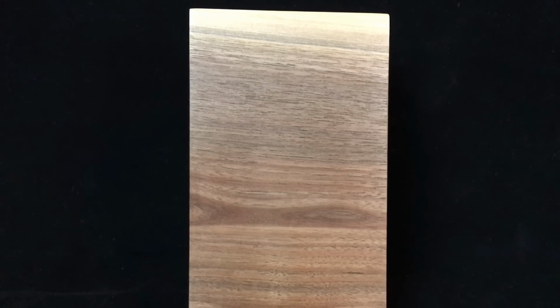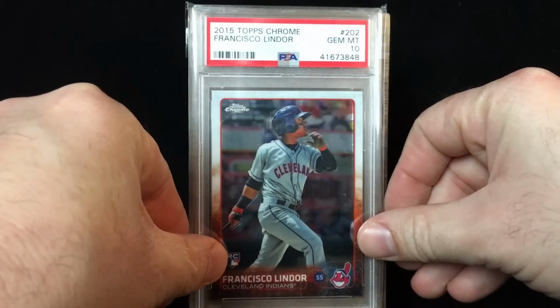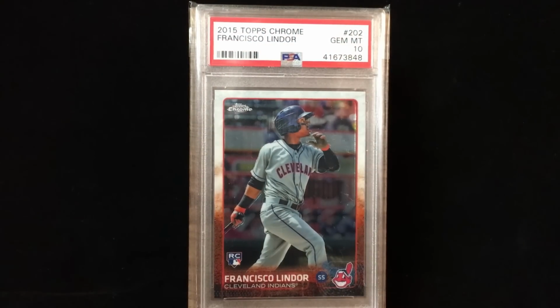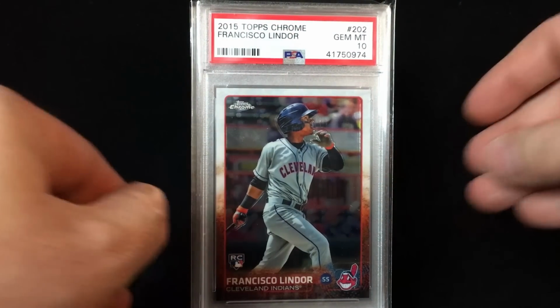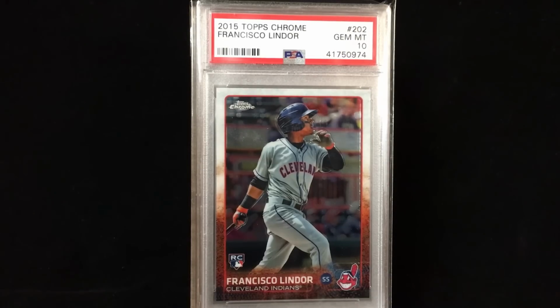And if you like that card, you're going to like these next two pickups, and if you didn't like it, you're not. It's another Lindor, 2015 Topps Chrome, PSA Gem Mint 10. And the final card is also going to be a 2015 Topps Chrome Francisco Lindor, PSA Gem Mint 10. I just think this is an awesome card. I think the Topps update gets the most attention. I think it's probably the most popular one, even though it's a little cheaper than these. But I think Topps Chrome is super popular as well among modern collectors.